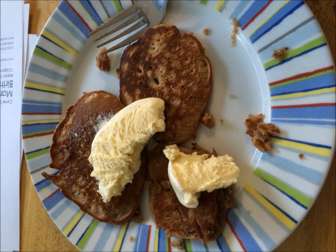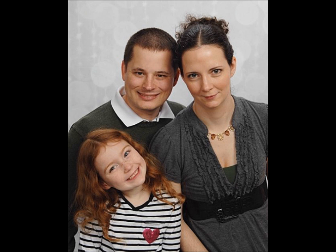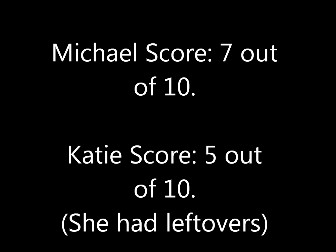Well, the pancakes ended up being okay, considering that they're supposed to be waffles. They actually tasted a little bit like flat chocolate cake. I imagine they taste a lot better if they're made by somebody who knows what they're doing. But it doesn't matter. My family couldn't be bothered to eat the special breakfasts I made for them. So I give my family a 0 out of 10. As for the waffles, I give it a 7 out of 10. Katie gives it a 5 out of 10.